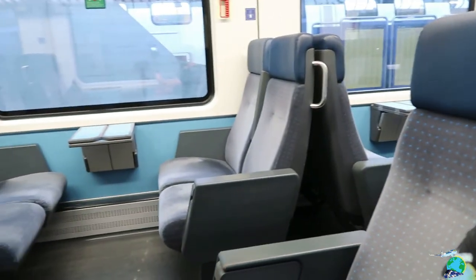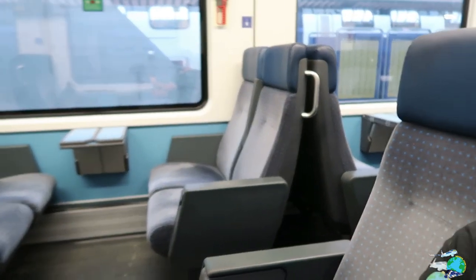So, we are now on board the SBB EuroCity train, and if I would have known that on this train there is a panorama coach of the famous train around Europe, I would have booked it for sure. But I'm not sure if this one is a regular carriage on this train. I have to look into this after my return into Austria. But right now, as you can see, it is pretty empty at the moment here. So I hope it stays that way.